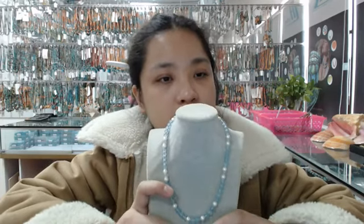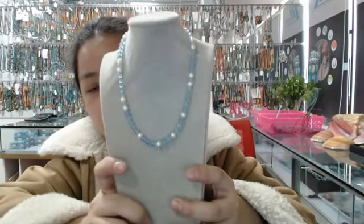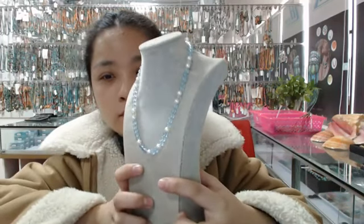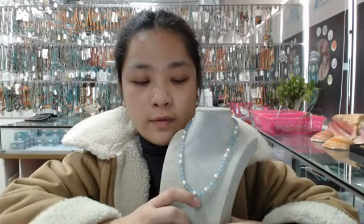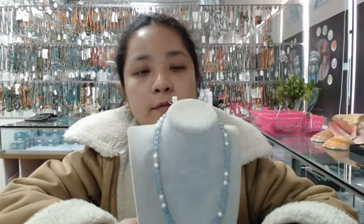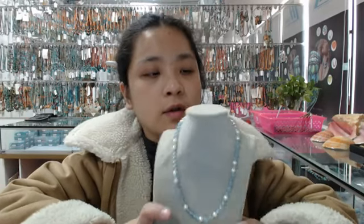This necklace is 16 inches long, loved by customers. And if you like this one, you can comment on the live broadcast below. Yeah, you can find the beads are in round shape and look so pretty. If you like this one, you can feel free to comment on the live broadcast below to let us know.